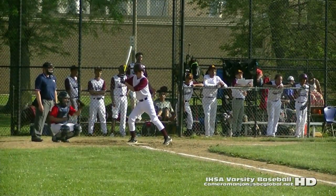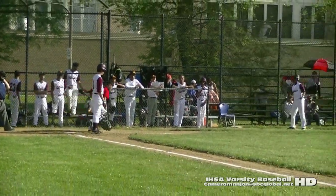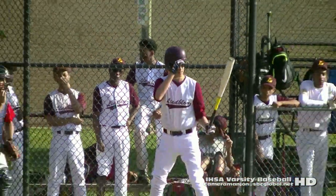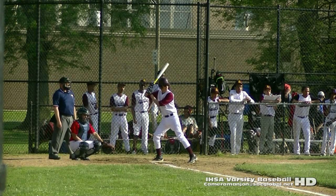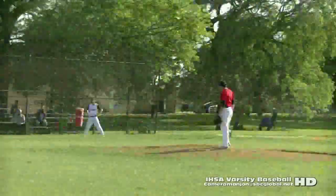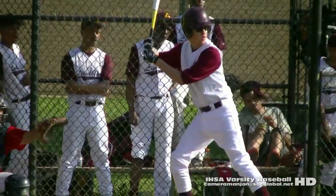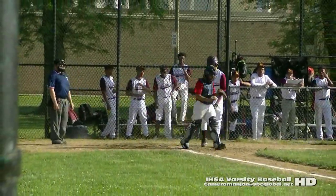Pitcher takes a look at first base. Come on, son. Foul of drive. Fakes the throw to first. Walked him.